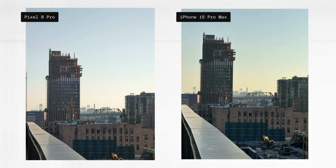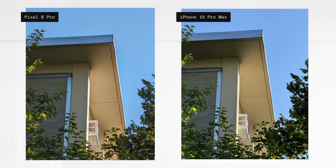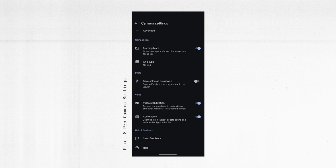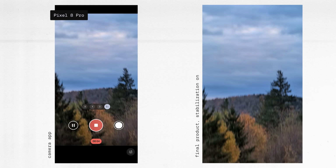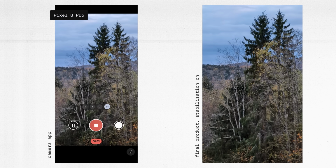Though in perfect light, and without a subject in the immediate foreground, photos from these devices' telephoto lenses are hard to differentiate. The problem with the 8 Pro's telephoto lens is its stabilization. By default, in video mode, the Pixel 8 Pro has standard stabilization enabled, and this is great for folks who won't dare step into deeper camera settings, but in an attempt to provide a stable image, the camera creates frustration.